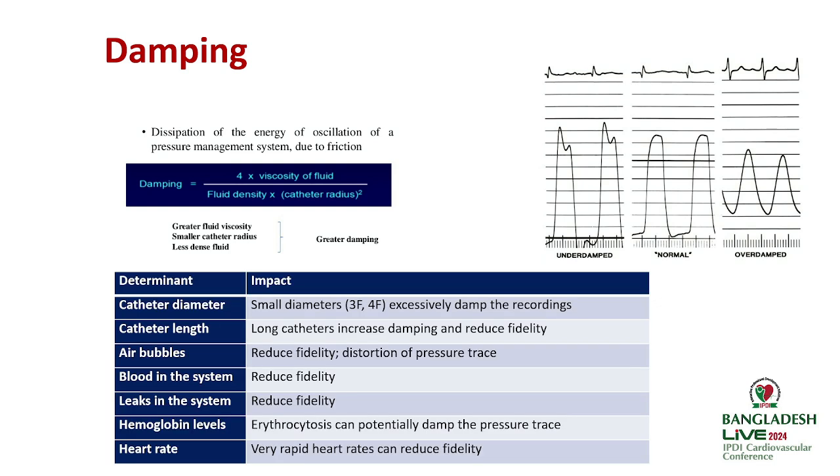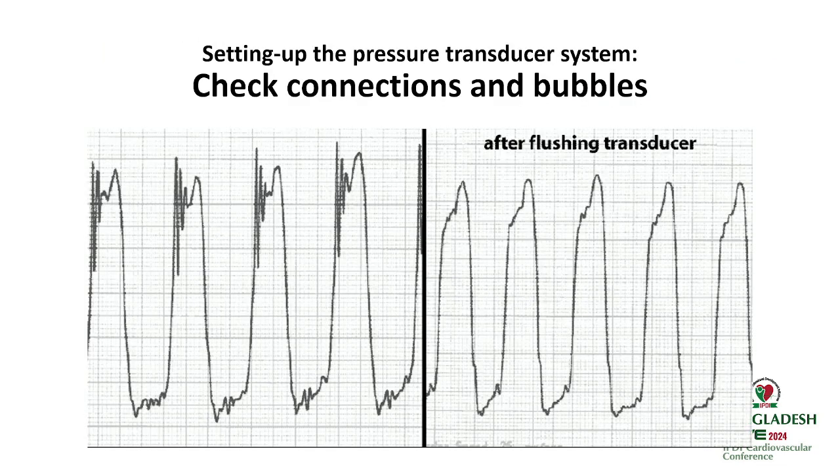So if you have a long catheter and a narrow catheter with air bubbles, you have a very inaccurate, highly over-damped system. If you have too much blood, thick blood, high hematocrit in the system, you will have an over-damped trace. If you have leaks, you will have a lot of loss of fidelity. So whatever the pressure is inside the body will not be reflected in the transducer. If you have a very fast heart rate, you cannot record end diastolic pressures. So these are all things that are very important. If you have lots of bubbles in your system, you will have these kinds of artifacts. But after flushing the transducer, you get a smoother trace.